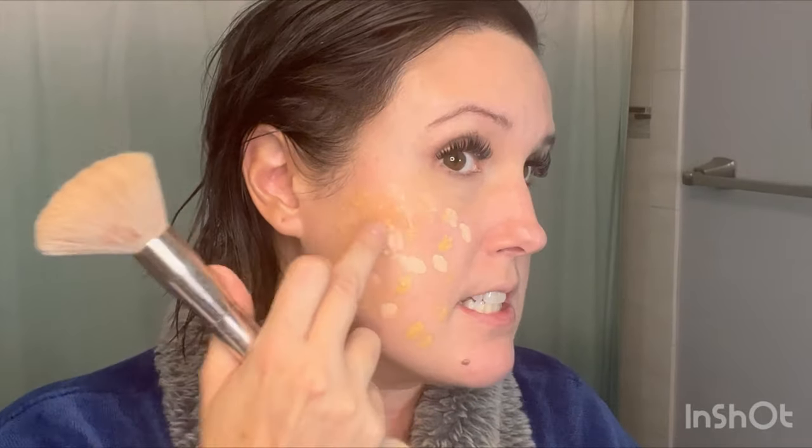Okay, so let's take, I guess, some dots of this yellowy one and some dots of the cooler shade. Now, to be fair, this is not a cream. Like the Kat Von D at least was a cream, very similar to the Seint. All right, let's try blending these together and see what we get.